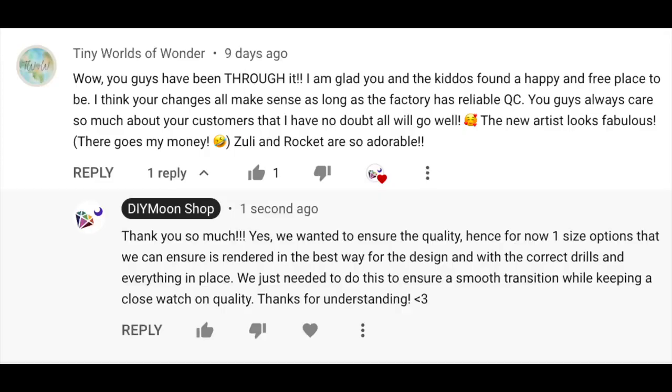Tiny Worlds of Wonder was saying how she would just like to make sure that the factory has reliable quality assurance. And basically for us to be able to maneuver this transitional period of changing how we do the quality checks for the kids, it really would be a lot easier, to ensure that we guarantee you guys as much as possible quality assured products, if we limit the sizes in the very beginning at the least.